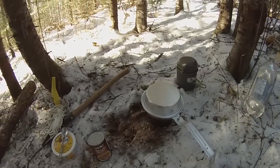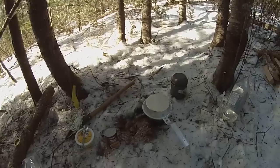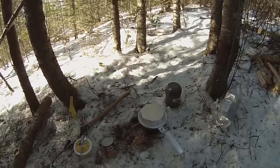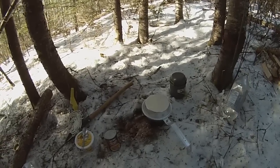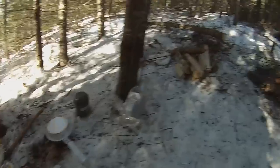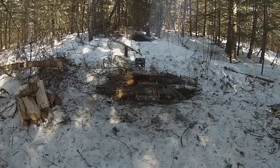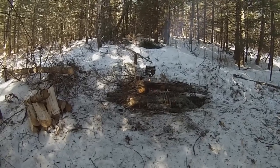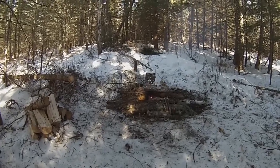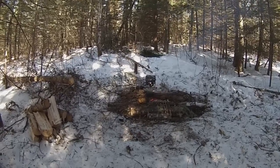I probably won't get the shelter all done today. Chances are just too many other things I'm doing, so I probably won't get to it, but that's fine. I know where I'm going to be the next time I come in, and it is a good spot. I'm going to get the fire going a little bit more now and focus on lunch here, and then who knows, I'll probably split a little more firewood, bring a little more firewood for next time, and then pack up and walk back to the car here in a couple hours.